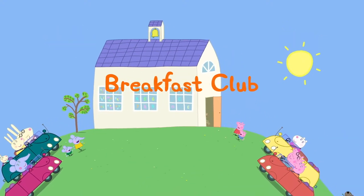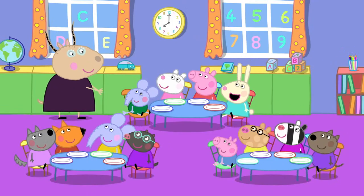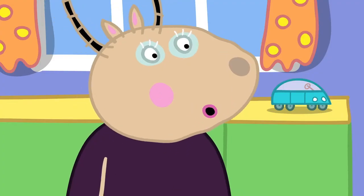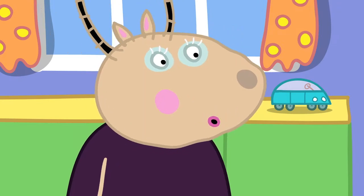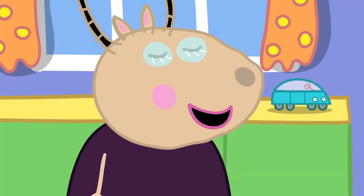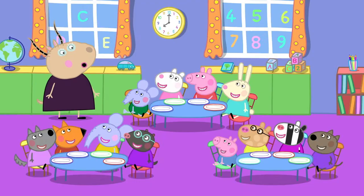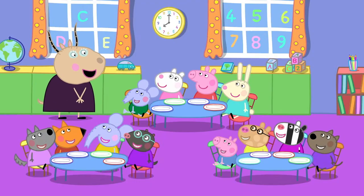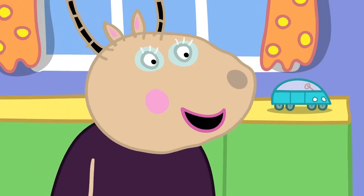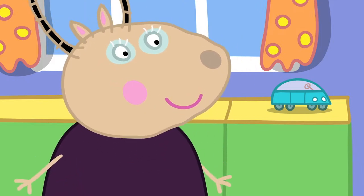Breakfast Club. Peppa and her friends are going to playgroup earlier than usual this morning. Good morning, children. Good morning, Madam Gazelle. Who knows why we have come to playgroup early today? Is it because we didn't learn enough things yesterday? No, Danny, that is not the reason. Is it because you like us so much? Well, I do like you all, but it is not the reason. Is it a very special day today? Yes, Pedro. We have all come to playgroup early because today is Breakfast Club.